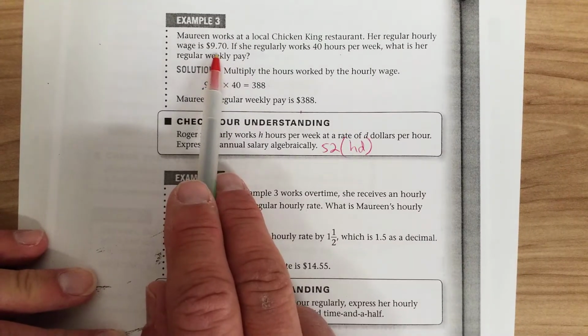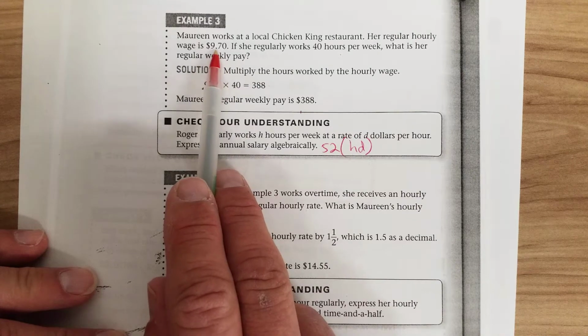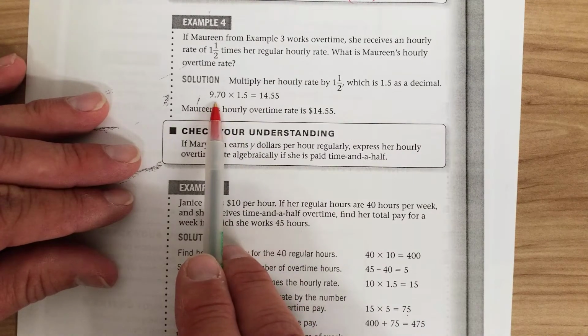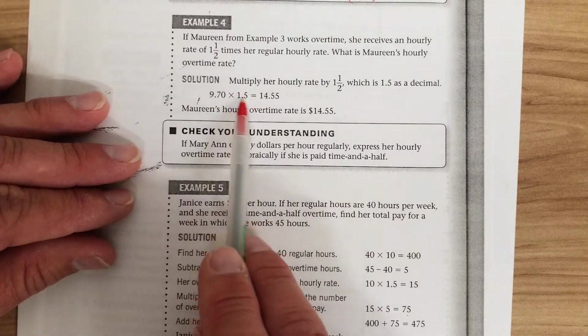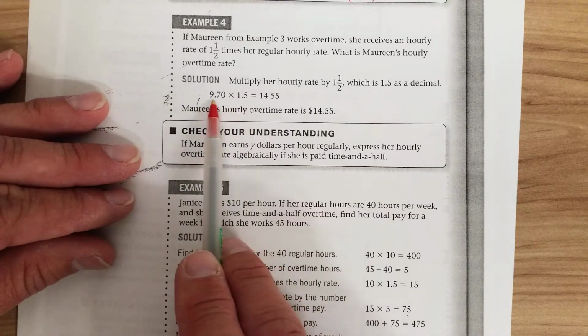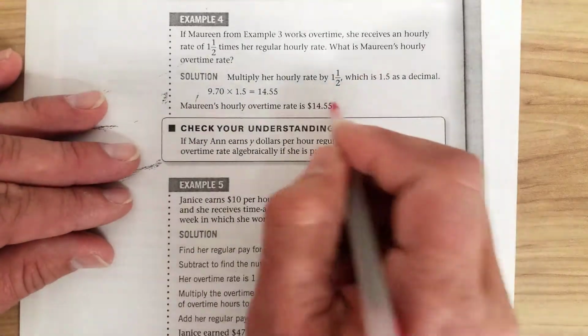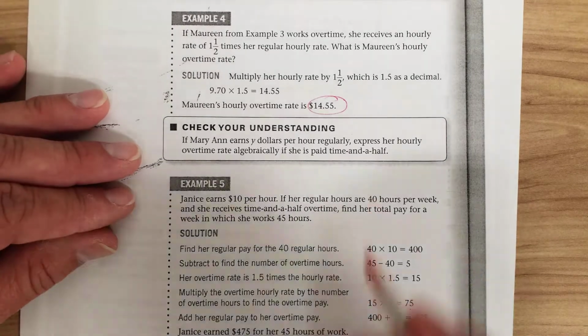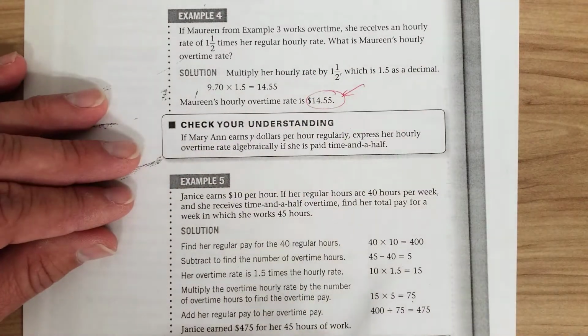So if she gets $9.70 per hour, her overtime rate would be this times 1.5. That's how you figure time and a half. So take whatever your hourly rate is, multiply it times 1.5. That would be her overtime rate. So every hour she works over 40, this is what she's getting every hour.